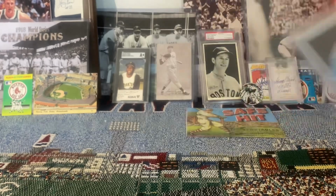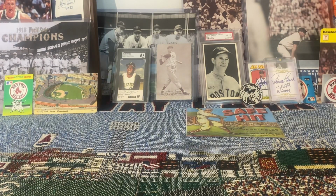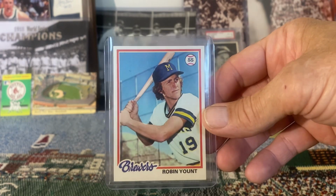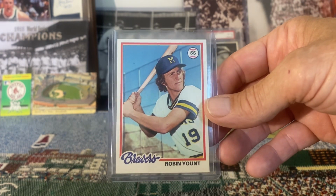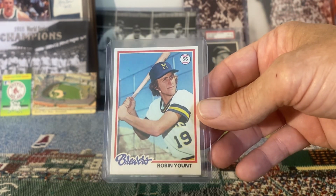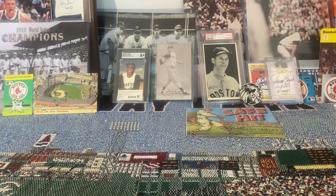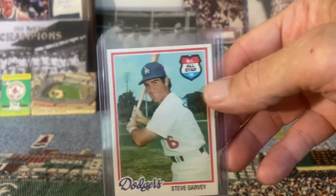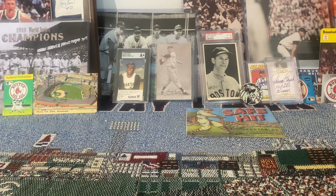79, great card, George Brett. 78, a lot of these cards are in really nice condition too. Some of these I've had before, but I figured the condition's great, and I only paid like between $1 and $3 for most of these cards. So there's Robin Yount. Nice Steve Garvey. Love the All-Star logo there on that one.